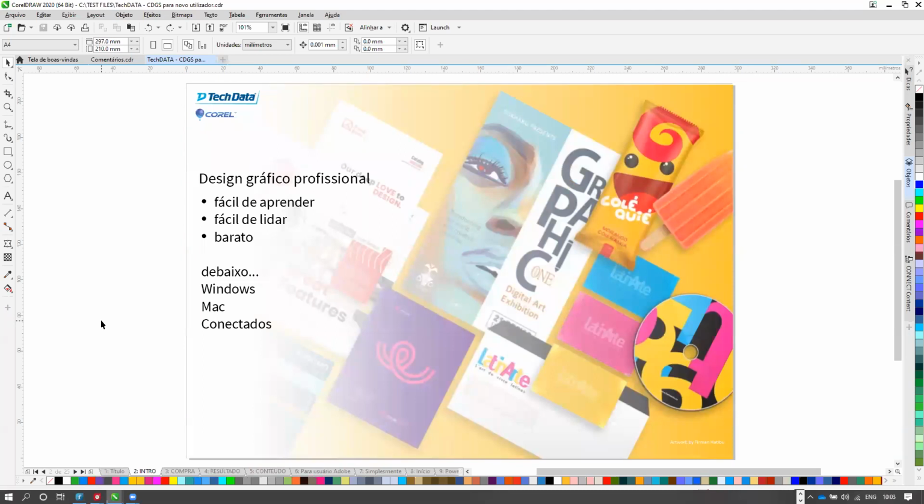So it's available for Windows and Mac, and it's the perfect tool set for all of your graphic design, page layout, and photo editing requirements. As I said, it's for Windows and Mac, but there's also an online app called CorelDraw.app, which lets you share your designs with colleagues and customers, even if the customers don't use CorelDraw themselves.